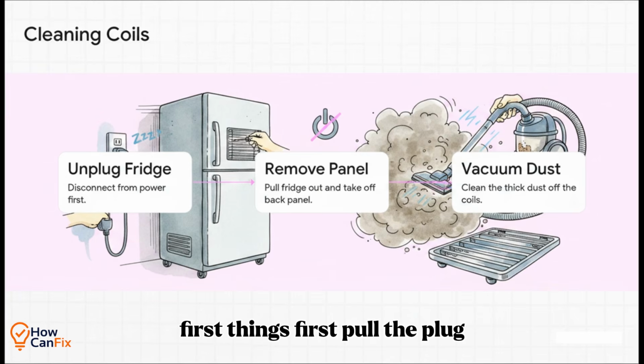First things first, pull the plug. Always kill the power. Next, roll the fridge carefully away from the wall and unscrew that bottom back panel. Once you open that up, you are probably going to see a thick, nasty blanket of dust covering the metal coils. Just grab your vacuum and carefully suck all that dust away. Seriously, getting this clean restores the airflow and cures 80% of cooling issues right then and there.